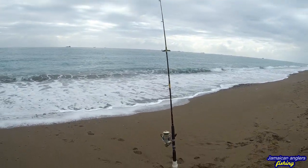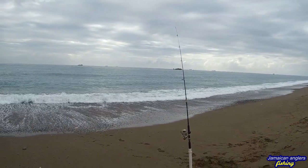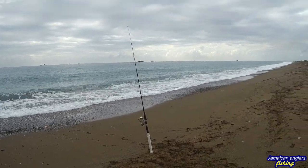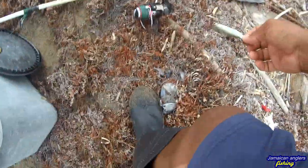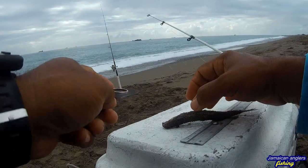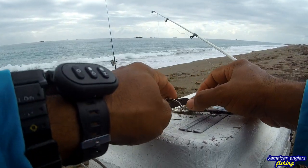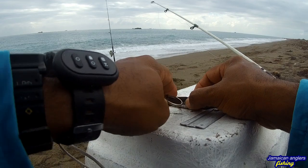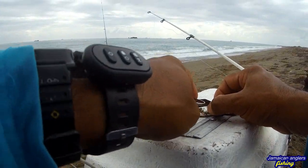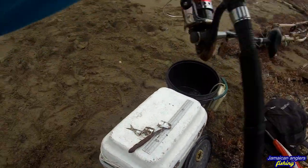Alright? So I'll try and see if I'll pick up with cut bait. I'm going to cut up this one I use as cut bait, right? So I'll just cut off the head. No, leave on the head. I'll just cut it in about 3 pieces. The bigger the bait is, the better still, you know. But cut up that dead one.